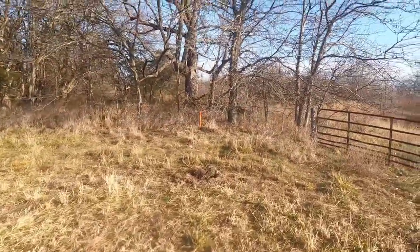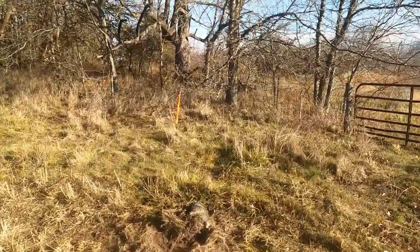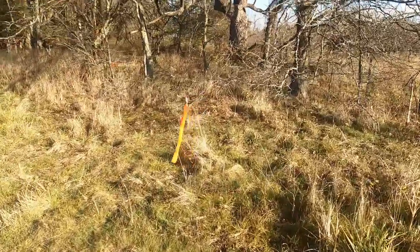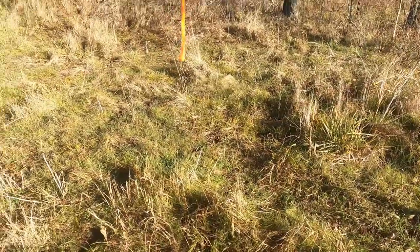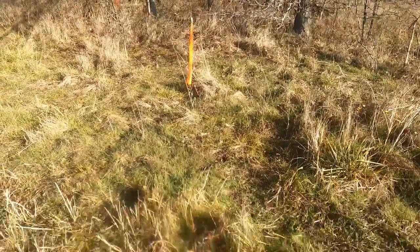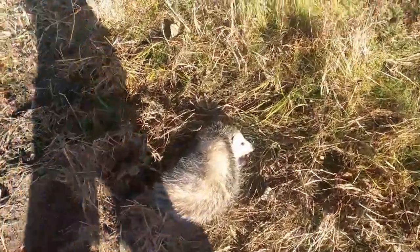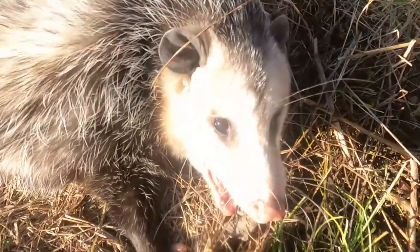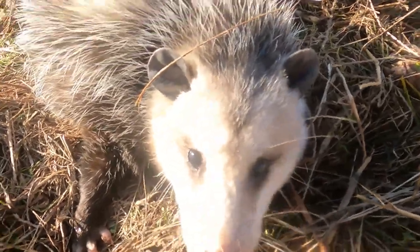Alright, I had a set here that I made for a bobcat the other day. And had a red flag and tape that I hung from a tree right there. Made a really good set right here. Looking forward to catching a coyote or a bobcat here. And look what I caught. A possum. The worst. That is the worst right there. To catch a possum. It is no good.